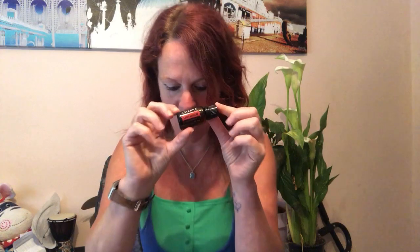Okay, so next up we have On Guard. Now, On Guard is immune boosting. This is one that you can ingest. It's a very protective blend, and the herbs it contains all help with your immune system. They're hot oils, so you dilute for sensitive skin, but you can gargle with it in water. You can use it as a non-toxic cleaner, and you can add it to laundry loads as well, to keep all your washing fresh.